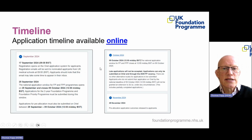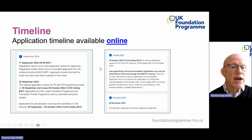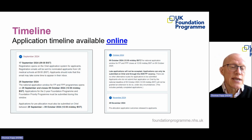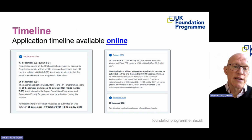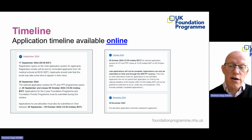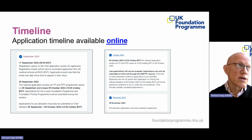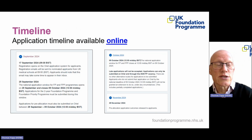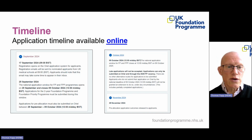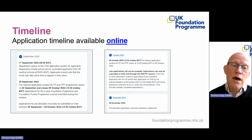So the timeline, as Mike was saying, is that registration for applicants opens on the 17th of September, and you will have all been nominated if you're a final year medical student from the UK or were a final year student graduating before August 2020. After August 2023, you will be nominated, and you should register. Applicants should note the email that your medical school used, and then you will use that. That will be sent to you to confirm your registration.